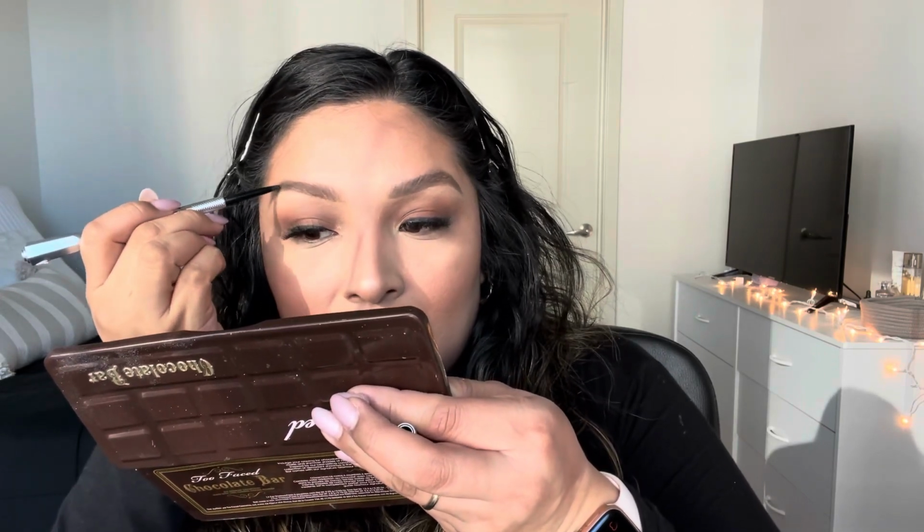Sometimes at the end of my makeup application, I'll go in with my brow pencil just to make sure that everything still looks nice and defined. I'm gonna take this pencil from Marc Jacobs. This is in the shade Fine Wine, so it's a bit of a burgundy color.